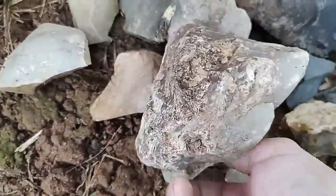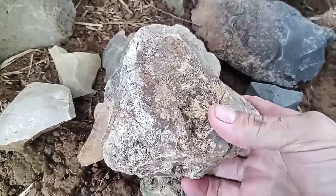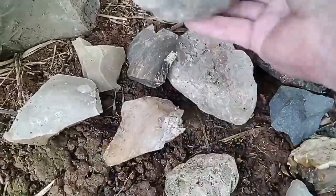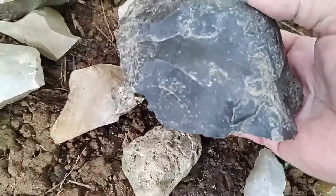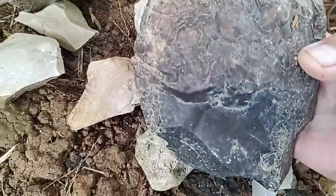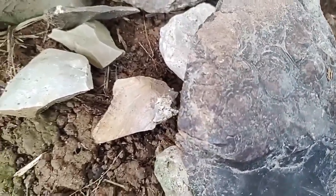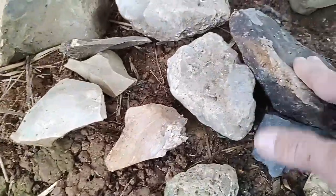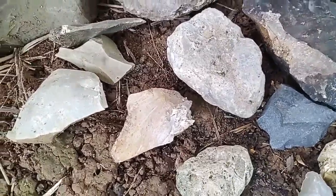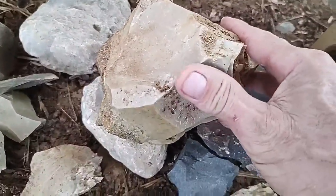Got this big block of quartz here. Here's a really nice one here. Just black as coal. There's the quartz. There's the quartzite outside. Very typical looking. But the inside looks fantastic. Another piece of sharp quartzite. Look at how sharp those edges are.